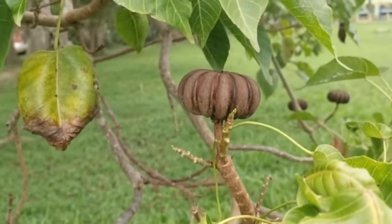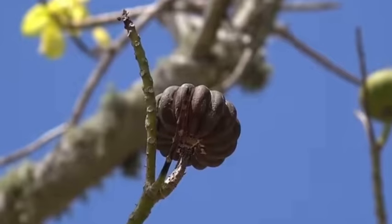While not commonly planted in urban or residential areas due to its hazardous nature, the dynamite tree can sometimes be found in botanical gardens and arboreta. These settings are controlled environments where the tree's unique characteristics can be studied and appreciated safely.